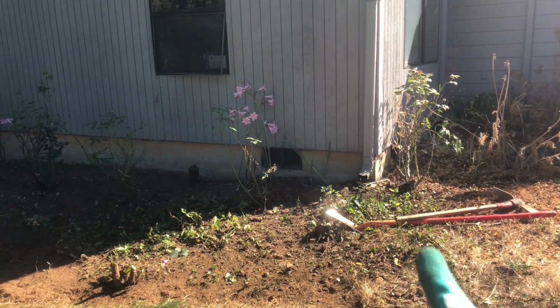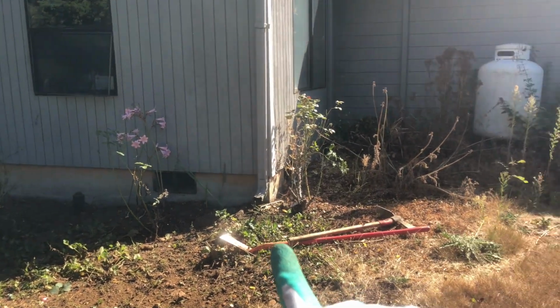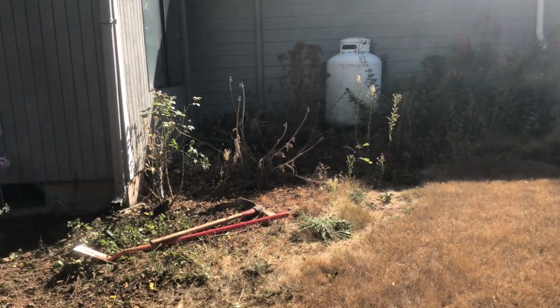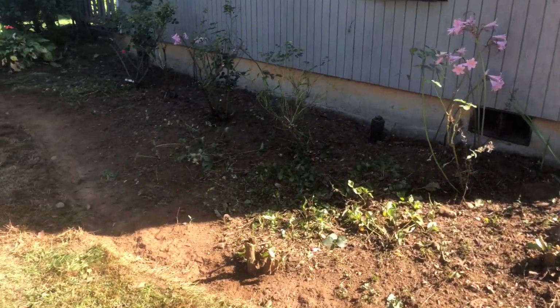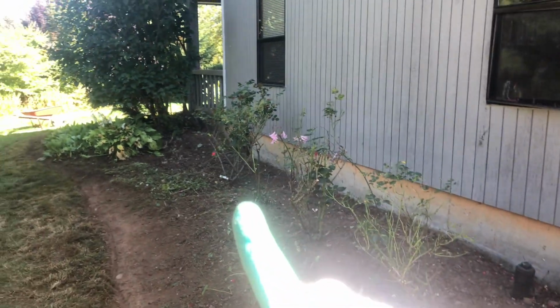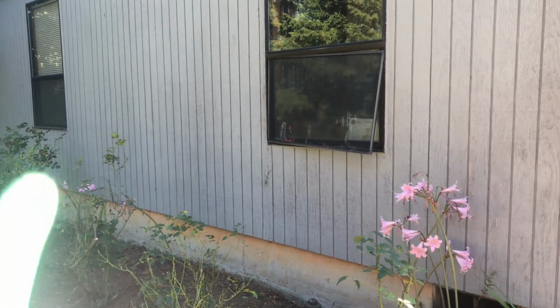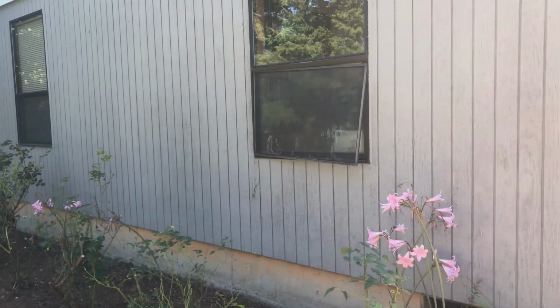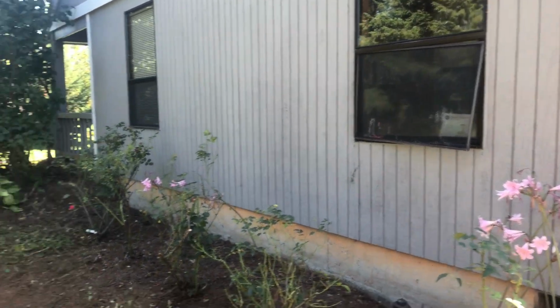This is the side yard area that had that huge tree right here. This is the stopping point at the corner of this house. We are going to do this area on a different day, but we've gotten this far done, and look how much better this looks. All these roses are pruned back. The roses were literally, this window, the screen is off, and you can see some petals right there. The roses were growing into the house, so I need to get that screen put back on properly.